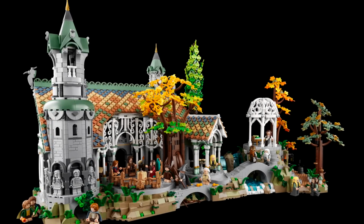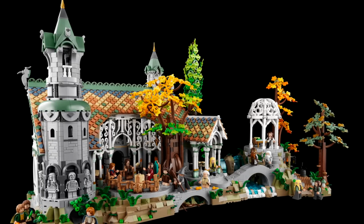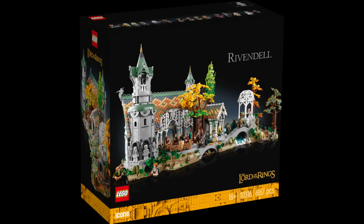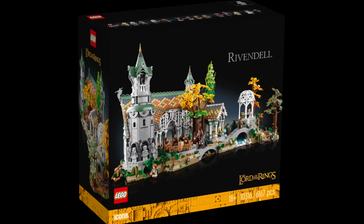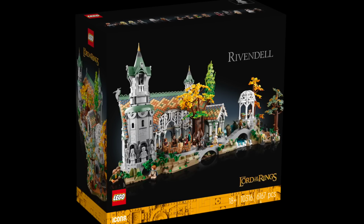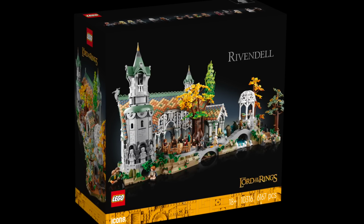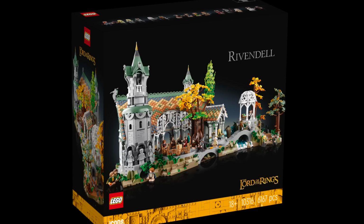I have been waiting for Lord of the Rings to come back for years and years. I was speculating last year or even 2 years ago, when they were talking about doing the Rings of Power show, I was saying it's the perfect time to bring Lord of the Rings back. It is literally perfect because there's a new show, it is more relevant than ever. Maybe it's time that they start to do stuff with it, and finally, LEGO sure has.